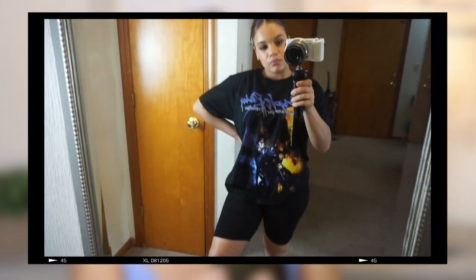I love to pair them with an oversized graphic tee and just dress my look down with some sneakers that way. Definitely get yourself some biker shorts this summer. I promise you won't be disappointed. They're usually very inexpensive, like well under $10, and you just can't go wrong.